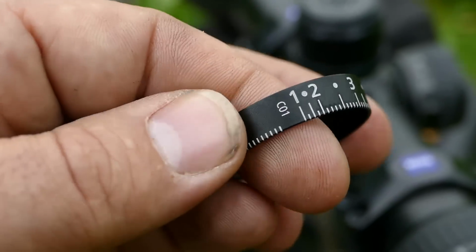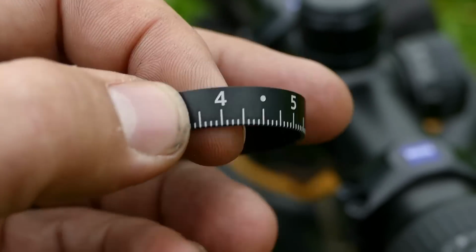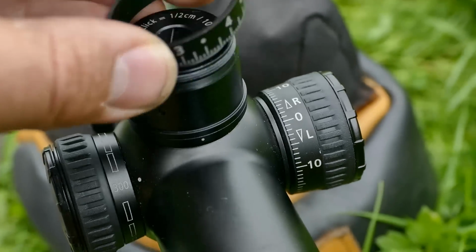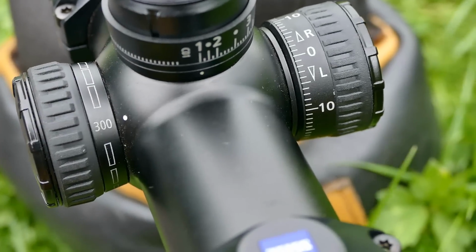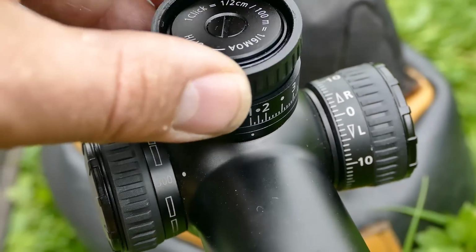This is ring number 1, the flattest. Okay, so you can see how it works. That goes down the turret. You zero at 100, and then instead of having to think about what you... So let me put it all back together. I guess it's back on the top there.